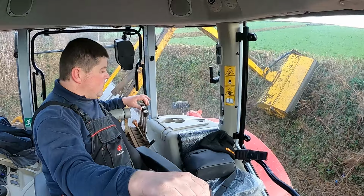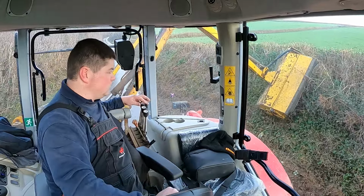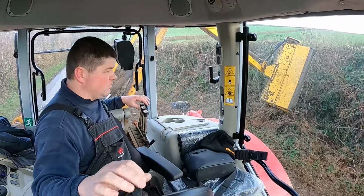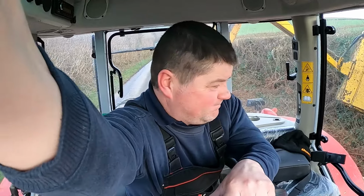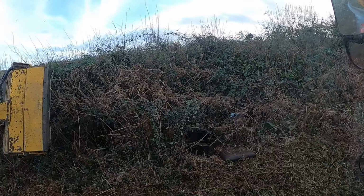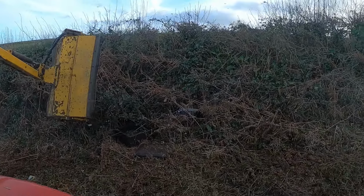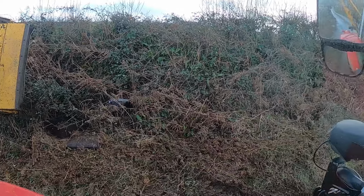Well, the flail's been sharpened, and that has definitely made an improvement, it's cutting cleaner. I'll have to keep on top of that and make sure I do it from time to time. I'll just take the camera down a bit. There's some fly tip in there that I don't know what it is, some sort of seat or something, and there's something plastic in there. Garden waste we get chucked out in the gateways.